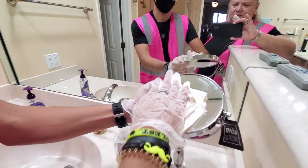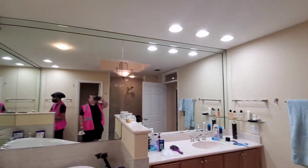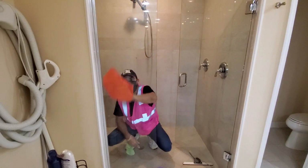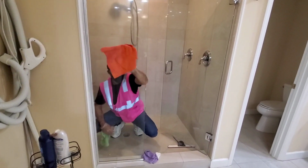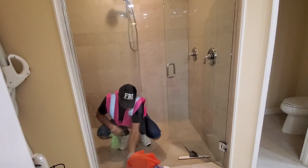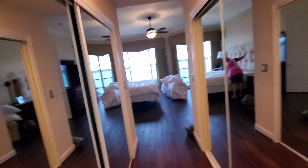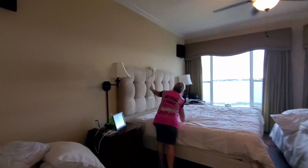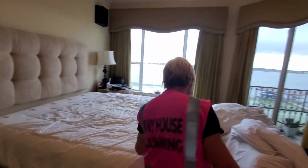And Carlos is cleaning all the glass and all the surface of this beautiful master bathroom. If you see our videos, you must know this house already. This is a maintenance service, and Juan Carlos is shining right now the shower glass. In the meantime, Hilda is fixing the bed and dusting all the surface from the bedroom.